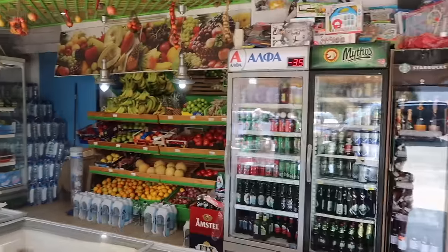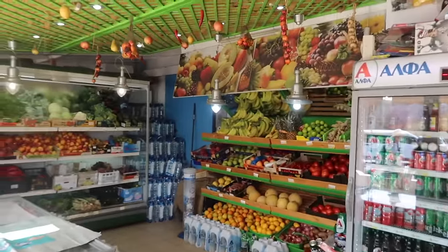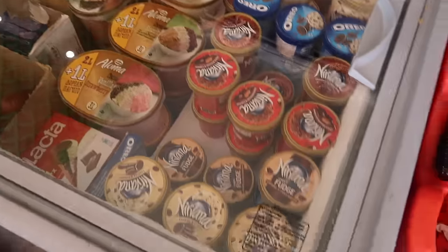Now I'm going to go into detail on how much things cost when you're traveling to Greece. This also varies again. In Mykonos and Santorini, I was definitely paying a bit more for everything.